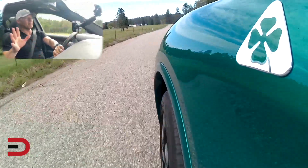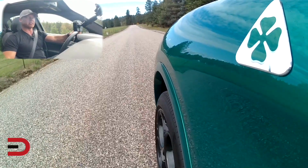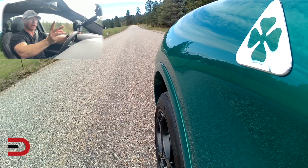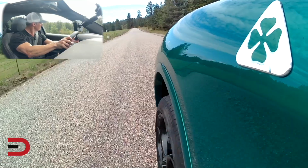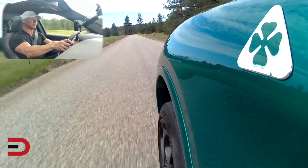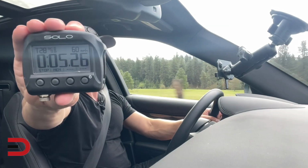I've got a lot of things on this. It has the 21-inch wheels and a few other things on the inside, so it is 95 and change. All right, stop. Okay, now we're reset again. Same thing. 3, 2, 1, go. So slow to start. I love that exhaust note. Ooh, slower in that direction. 5.26.